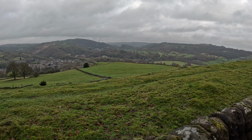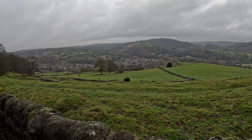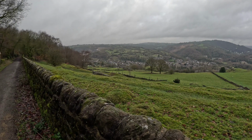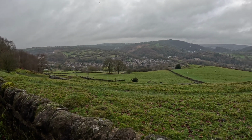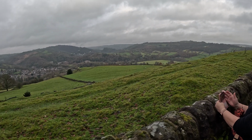So now we're on top of here. There's a nice little field of sheep, rolling hills. There's a quarry over there and over there, and it's just looking over this beautiful little village.